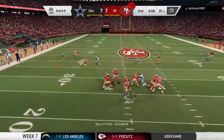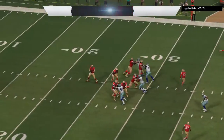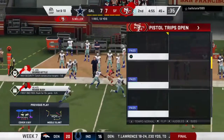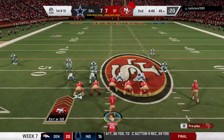On 2nd and 9, Murray completes it to Miller. 13 yards there and a Niner first. I think that's a big pickup for a first down because when you run a drag route against zone, you're sometimes asking for trouble because you might run into a defender. Yeah, well, there they ran into a first down.